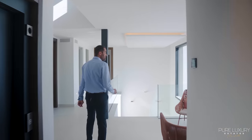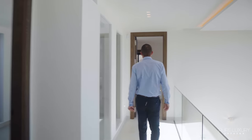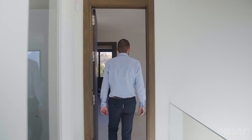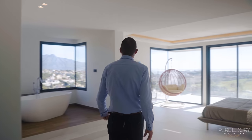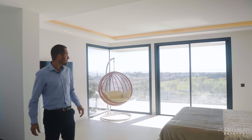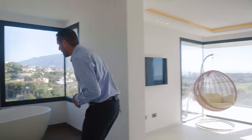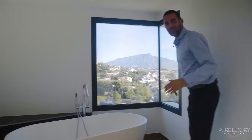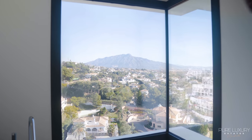We're on our way to the master bedroom. On the left side you have an office space. Wow, this is awesome. The views really draw you out. It's the first thing you see when you enter the bedroom. And here you have a bathtub. Come have a look. Awesome views of La Concha.